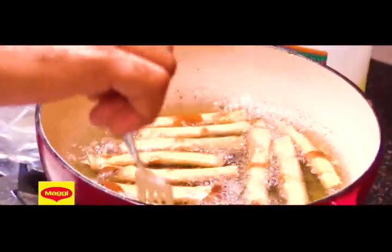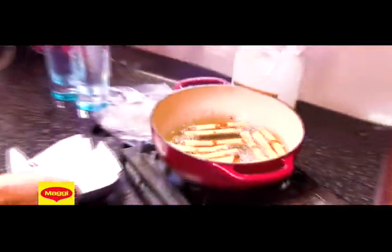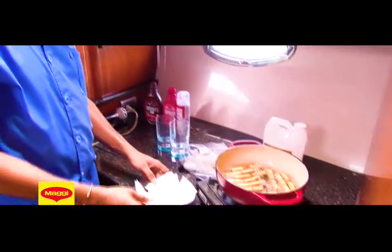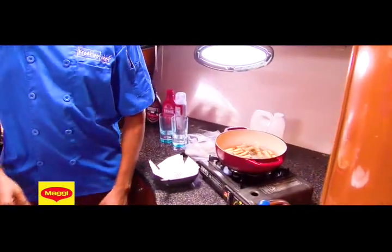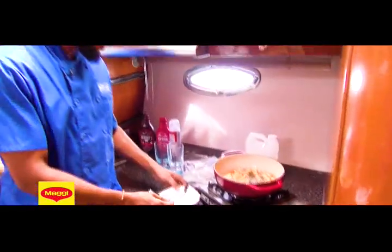Chef, while you're at it, I don't want you to take away from what you're doing, but of course, we live in an era where there are persons that are a bit health conscious. So for the vegetarians, I mean, what's the alternative?